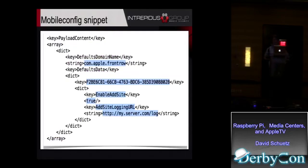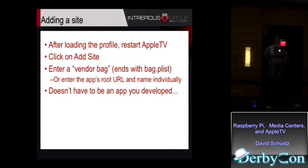So this is what it looks like. You end up with, again, a set of defaults going to com.apple.frontRow, a dictionary key called f2be, et cetera, and subkeys in there called enable add site, value of true, and add site logging URL is an optional one, and you can point that to a log where diagnostic data goes to. Excellent. After you do this, you restart the Apple TV, you click on add site, you get that message I saw before about, enter path to vendor bag and with .plist, et cetera. Or if you want, you can just give a URL directly to the app's homepage and just what you're going to call the app.